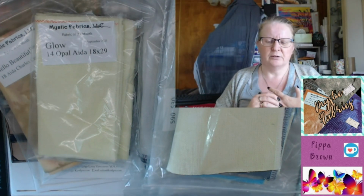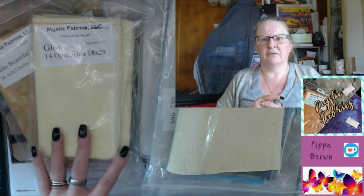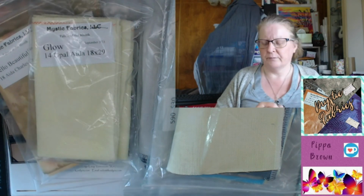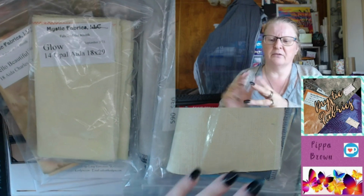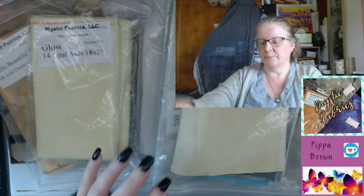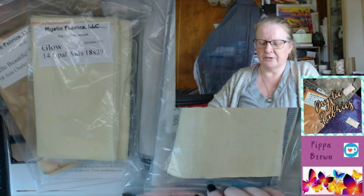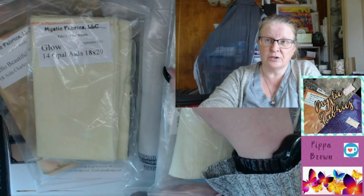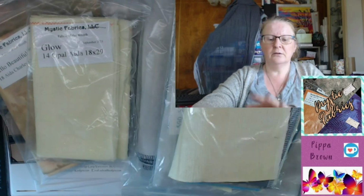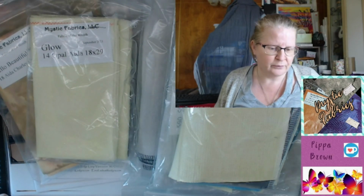But this is a great way to just kind of dabble. She does fabric of the month, as does Be Stitch Me, and a few other of the fabric companies do fabric of the month. The boys at Fortnite Fabrics also do a fabric of the month, and they are now selling in the stores too, so check out those. But this is all about my haul from Misty.